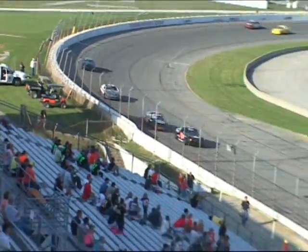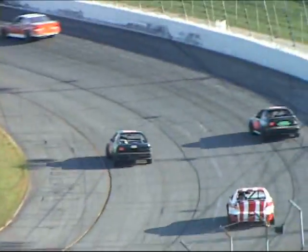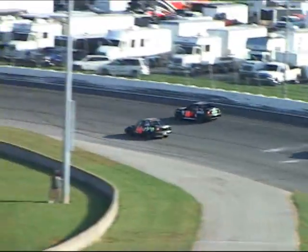Your leader, car 27, Dan Irvine, top qualifier this weekend. We see Eaton's been able to take second away, but Bo Crawford wanting it back. Second and third place battle coming off of turn 2.